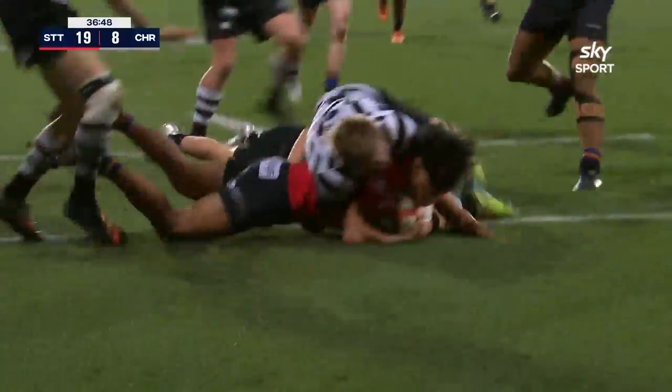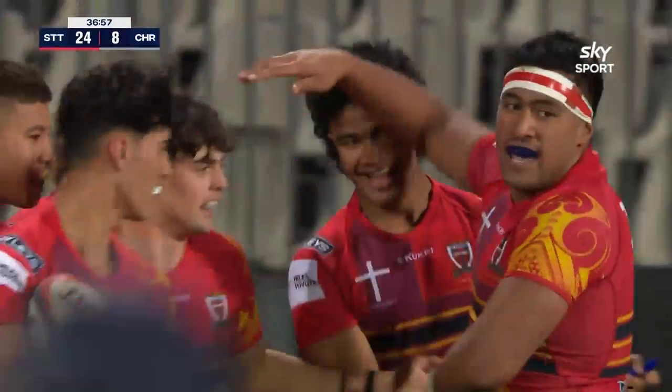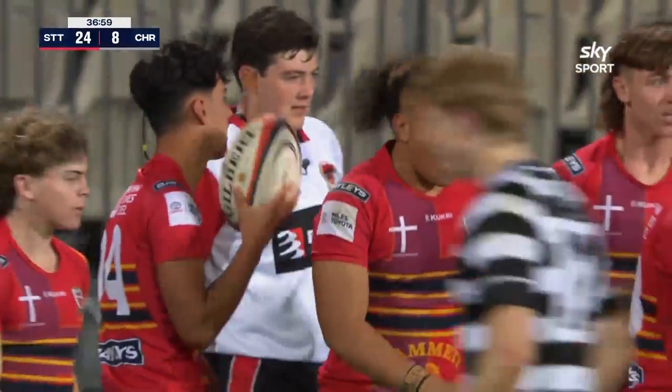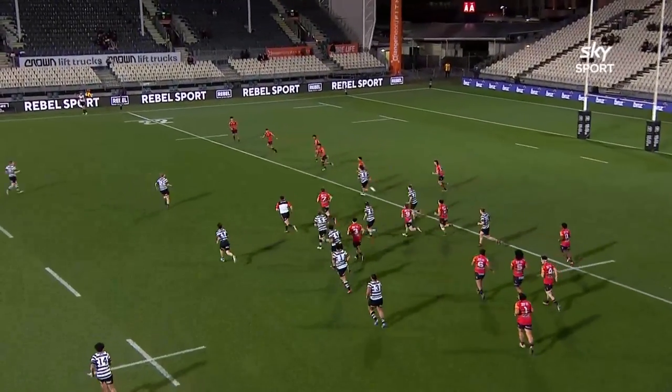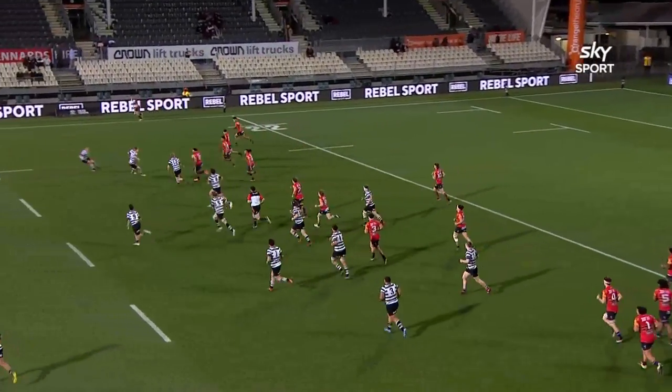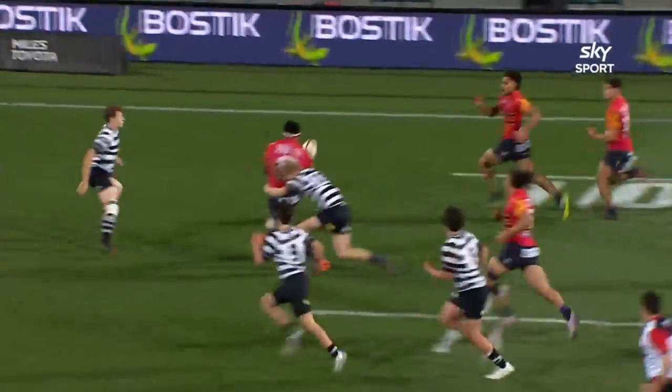This is good offloading, and that is a brilliant team try. Tyler Tupper with it, finishing it off, started out inside their own half and then ending up in that right corner. Look at the state of a ball in hand, just flying, brilliant. Some weak tackling, to be fair.